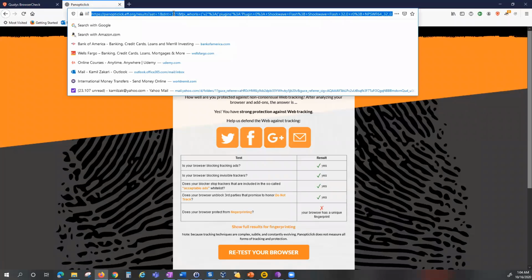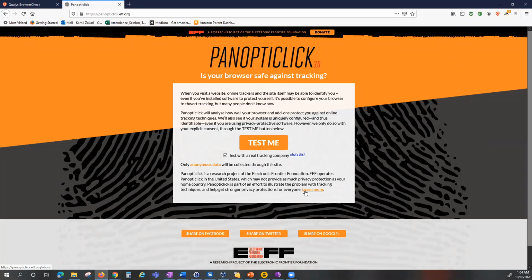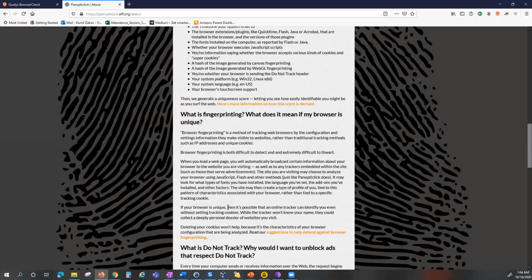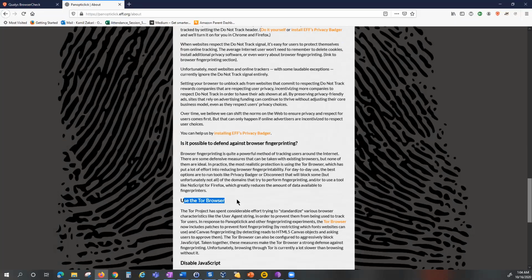But we can go back into the Panopticlick site, and I just want to show you something. When you go down here and click on Learn More, they tell you that in order to achieve the maximum privacy, they recommend you use a browser called Tor browser. Browser fingerprinting is a powerful method of tracking users around the internet. There are some defensive measures that can be taken with existing browsers, but none of them are ideal. In practice, most realistic protection is using the Tor browser.